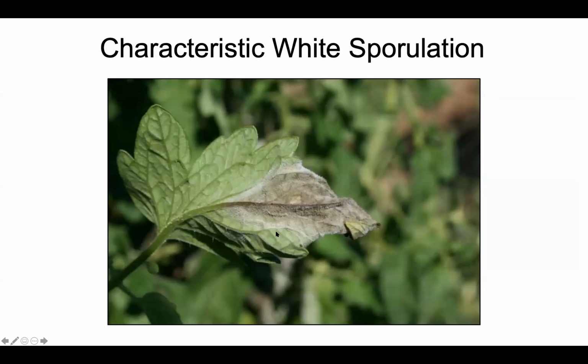So this is that sporulation I was talking about. It's not very fluffy, it's not very long, it's kind of fragile looking, but what this is, is hundreds of thousands to millions of late blight spores that develop under high humidity when the humidity is over 95%. And then as the humidity goes down after sunrise and you get some light, these sporangia pop off their little structures, and then they go floating off into the air to infect other plants.